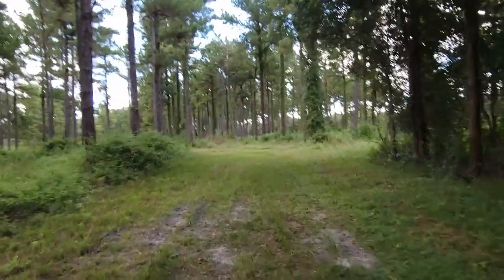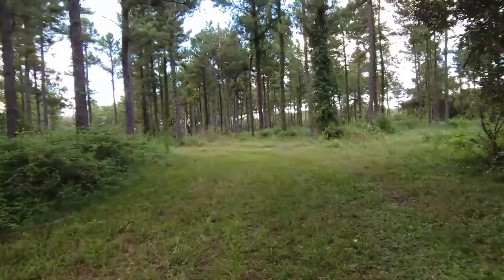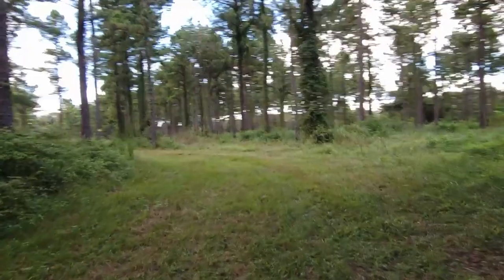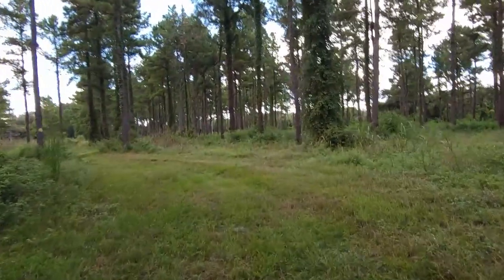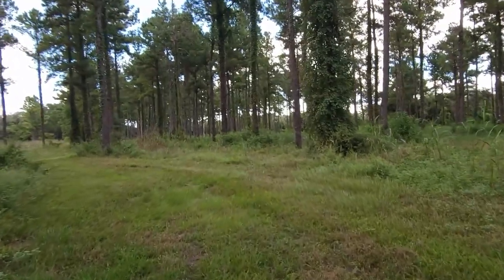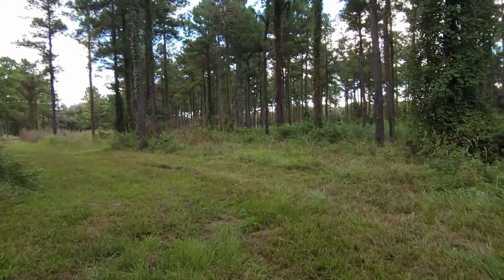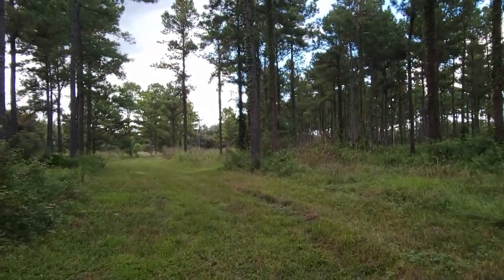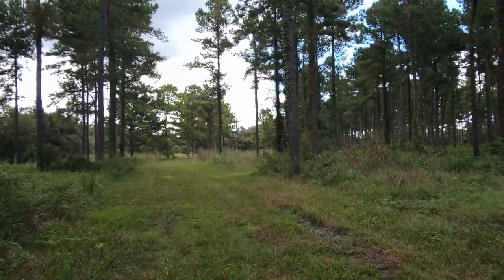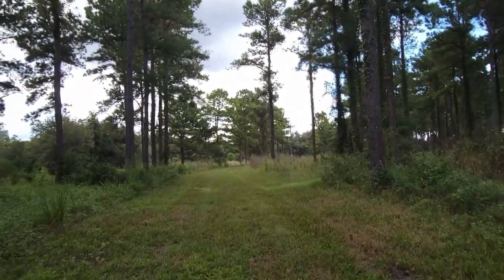I think once they cut it one more time, with October here, this will be back to a great place to come for the winter and just hike around. I do love it here. This is a great place to come out and do some casual hiking. You can see it's a little long right here, but I'm going to keep on going. There probably won't be any more video. This is basically the way it looks on this section of the trail.